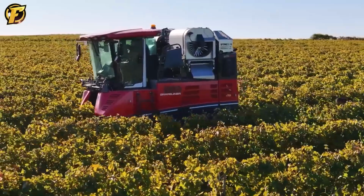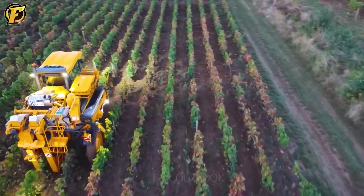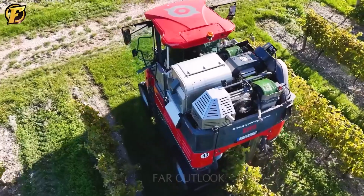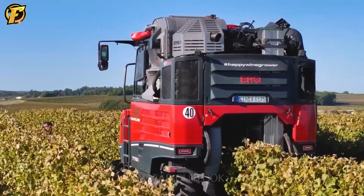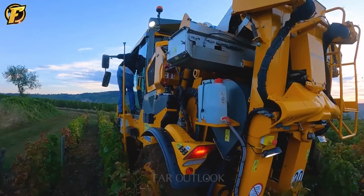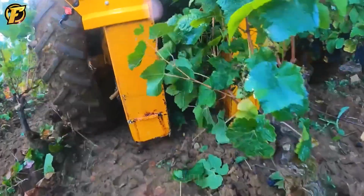7175-15 is a modern process and the key to high efficiency and product quality in agriculture. With its specialized design, this harvester not only simplifies the complexity of the job but also optimizes the working process in large-scale vineyards. The flexibility and adjustability of the machine allows it to adapt to all conditions and individual characteristics of each vine.